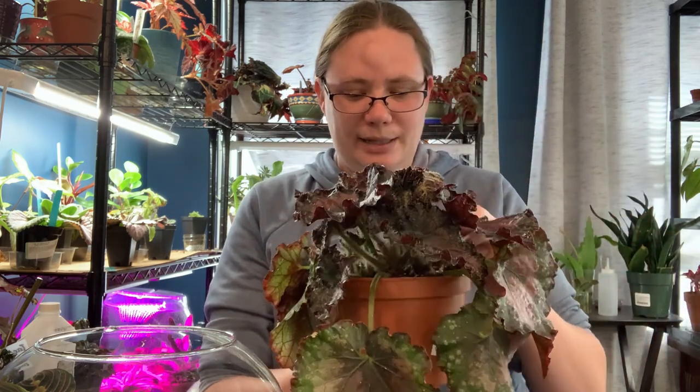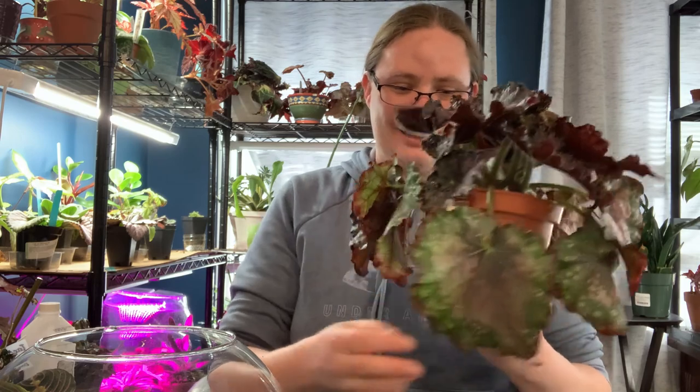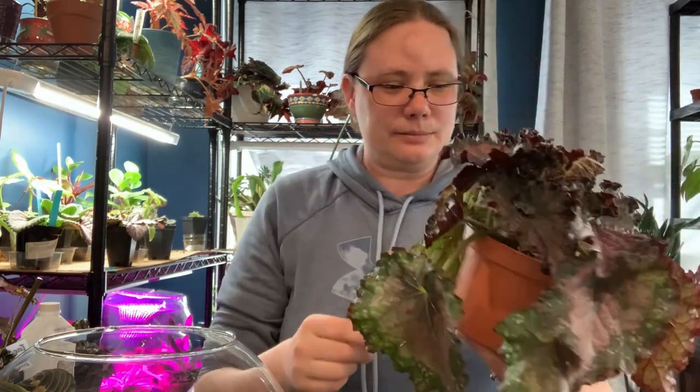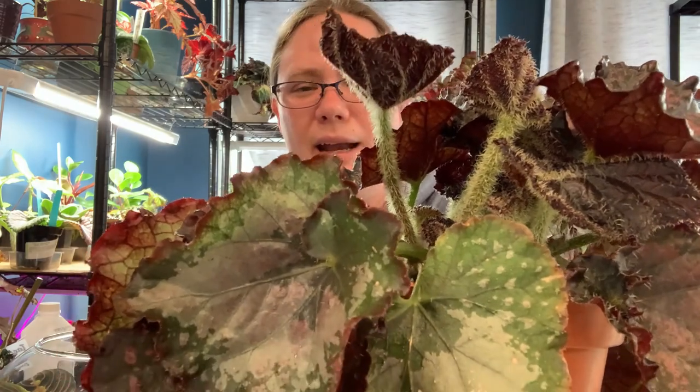I just had that really nice plant sale, and so I technically had a little bit of extra money, and I kept looking back and being like, oh, I really want it. And I just love the fuzzy petioles on there. It's a rhizomatous begonia, more than likely, as opposed to this one, which is a Rex begonia.